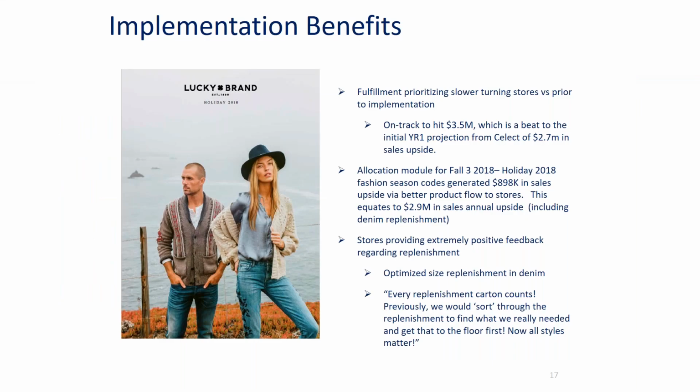Benefits. Okay, so fulfillment prioritization. Really going down and doing the weeks of supply count was where the benefit was. What we saw immediately was that our high volume stores were not getting as many reg fulfillment orders, and those orders were being pushed down to the lowest volume stores in the company, which is helping us get better sell-through. At the same time, on the allocation side, those stores are getting less depth, and we're working on getting them less assortment at the bottom.